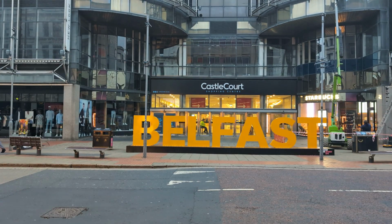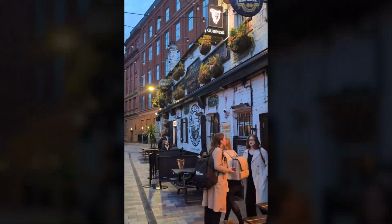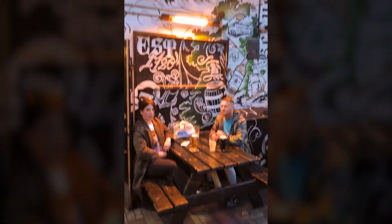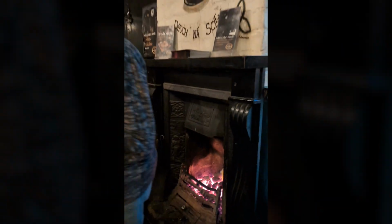So we are now going to go to the first of those, our penultimate pub, the incredible Kelly's Cellars. Let's go and grab a pint in there. Here it is, a Belfast icon. How it was always going to happen, this many pints in, that I forgot about the intro to Kelly's Cellars, which is pub number 11 on our Belfast route, and tucked away, bizarrely, by more modern shopping developments, is this pub from 1720 that's steeped in history and famous for its authentic character, low ceilings, and open fireplace that leaves an unpolished charm, harking back to 18th century Ireland.